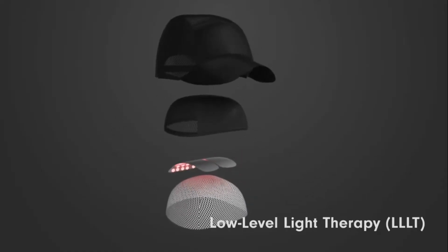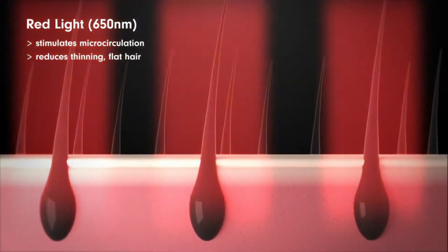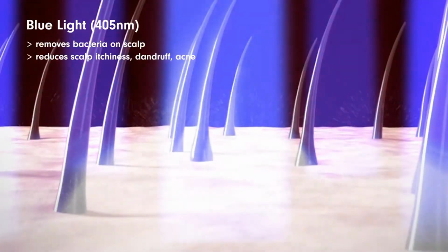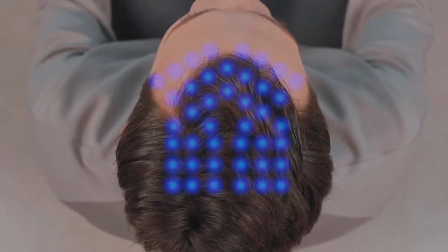While blue light targets unwanted bacteria on the scalp to reduce inflammation, red light reaches deep into your scalp to stimulate blood flow. The lights specifically target balding areas and use effective LED sources.